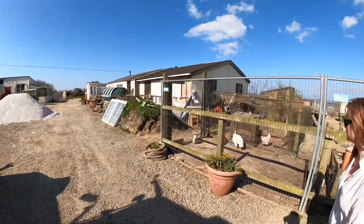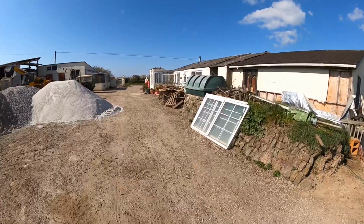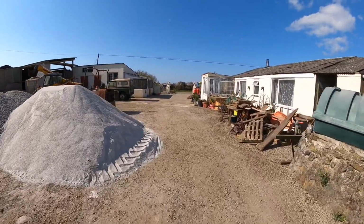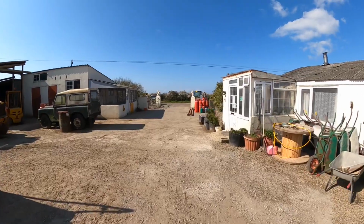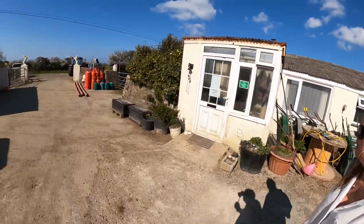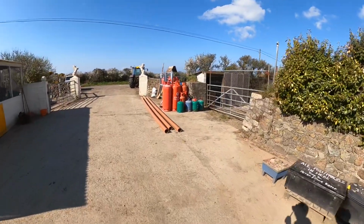So this is a working farm, so please be aware. But it is absolutely gorgeous. It's stunning where we are, just absolutely in a field. Wake up and look at the sea. Jane and Peter, the owners, are absolutely lovely. Very friendly and accommodating.